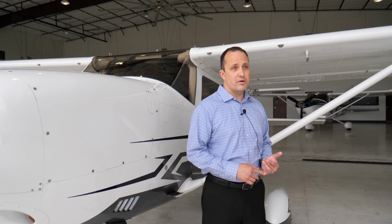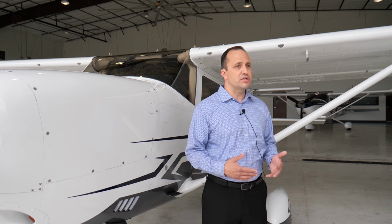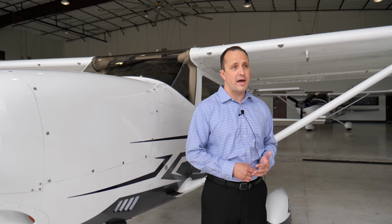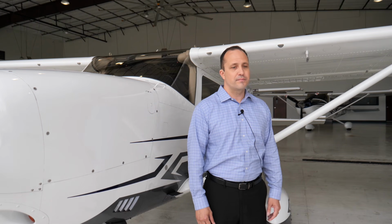Our customers do love their animals and they don't want to board them. So if you have large dogs, German Shepherds or whatever it may be, you can literally load them in the back of the airplane with that third row seat out and still take the family of 4 with bags. There's a tremendous amount of capacity in the back of the airplane. So it's definitely the family hauler or business utility machine.